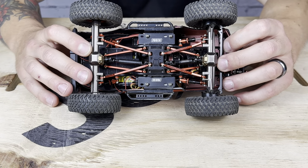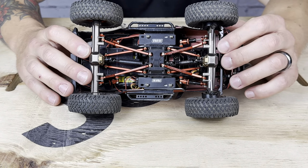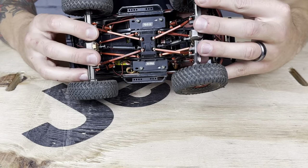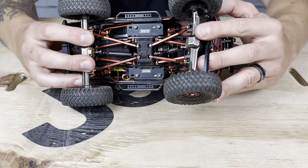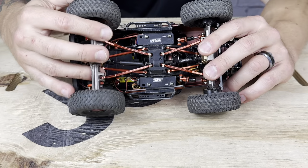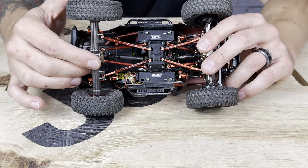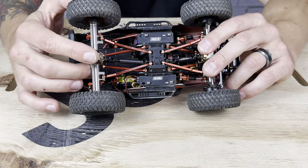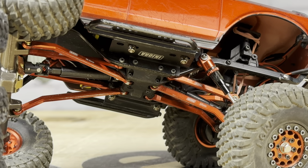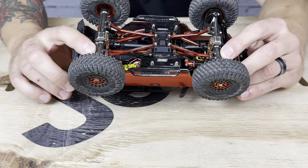We also did the one O-ring per mounting position on these links. I think that also makes a big difference as far as allowing these things to pivot and move really freely. Just makes a big difference in articulation, and it adds a lot. You wouldn't think it does, but it really helps significantly. So that's one of my favorite things to do, and I really like these links. The high clearance aspect is functional, but they also look fantastic.